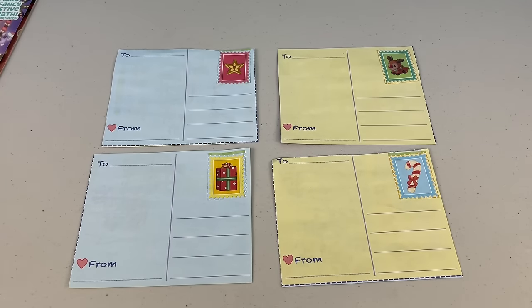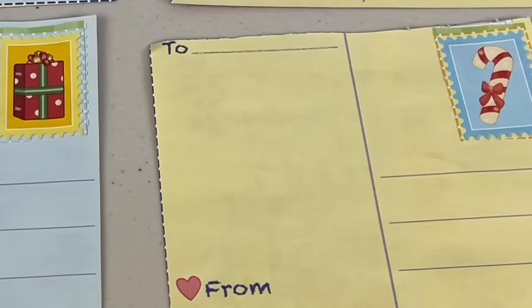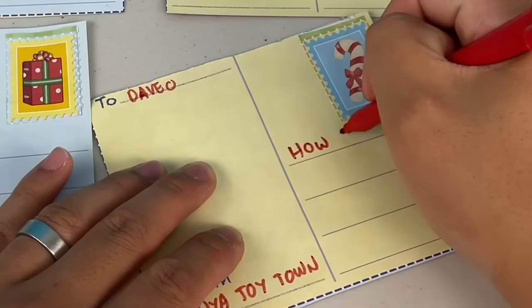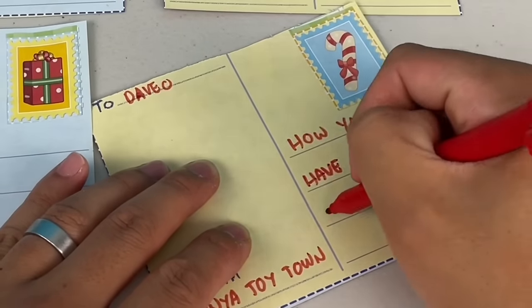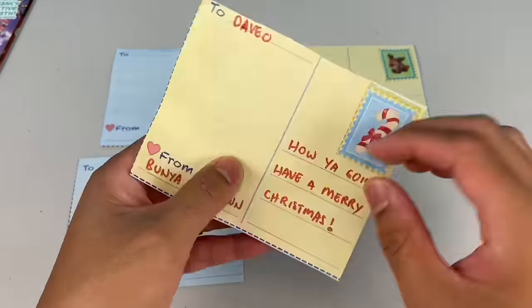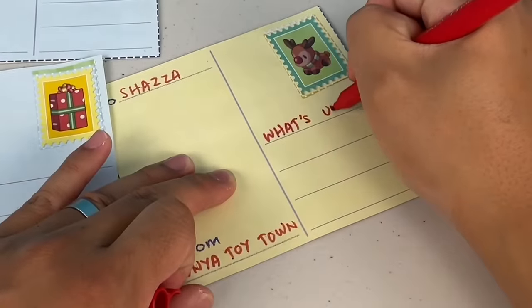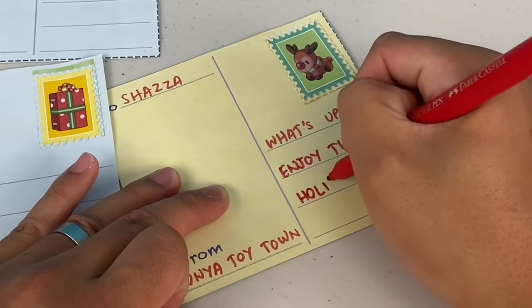Time to write a Christmas message to our mates. Let's write our postcard to Davo from Bunya Toy Town. How you going? Have a Merry Christmas. Oh yeah, Davo's gonna love it. Next, let's write to Shazza from Bunya Toy Town. What's up, mate? Enjoy the holidays.